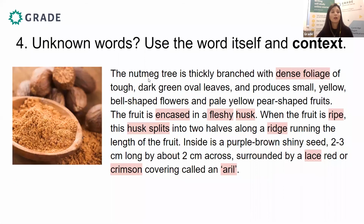Now, let's move on to another tip. The same tip, but another technique. So before we talked about the word itself, and now we will talk about context, using context to guess. So here you have a picture. I just decided to make it slightly easier. You don't have pictures in the IELTS test, but still, here we've got one.